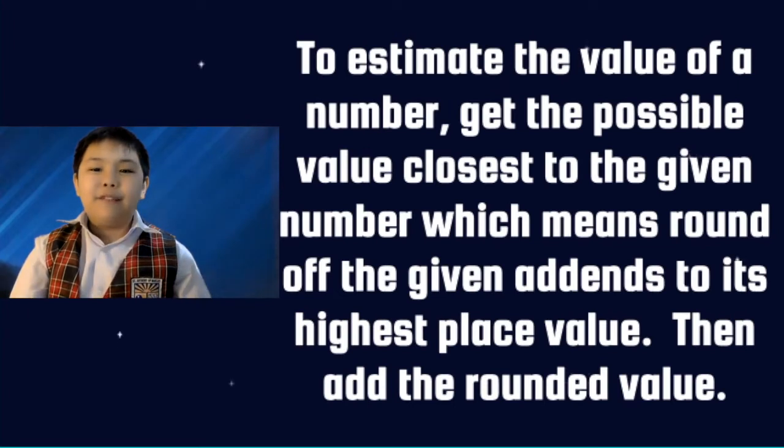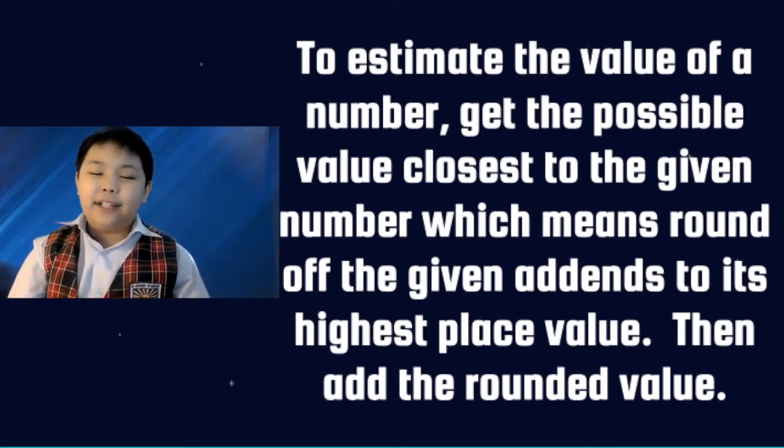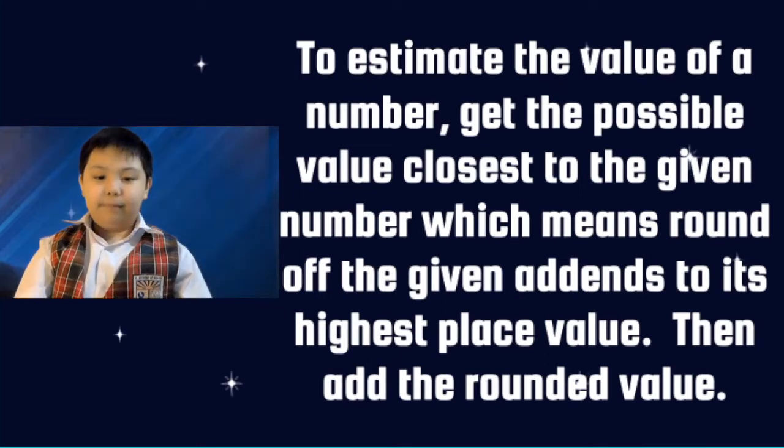To estimate the value of a number, get the possible value closest to the given number, which means round off the given addends to their highest place value. Then add the rounded values.